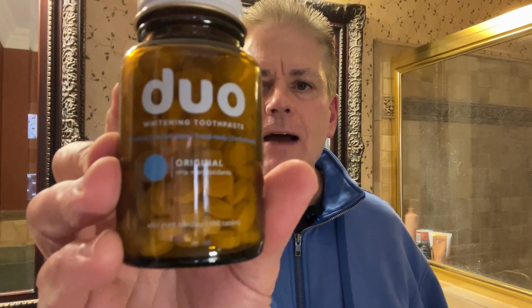And then to go along with that toothbrush to keep your teeth really clean and nice, super easy to pack, are these Duo whitening toothpaste tablets. And these are just such a must-have and such a great find. Instead of taking a big tube of toothpaste with me on a long trip, I can just pack this huge jar, which will last you a long time.